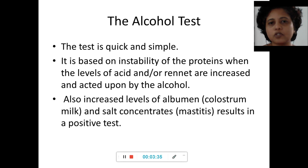Now the next one is the alcohol test. This test is very quick and simple. It is based upon the instability of the proteins when the level of acid or rennet is increased or acted upon by the alcohol. Also increased levels of albumin, that is from colostrum milk, and salt concentrates result in a positive test.